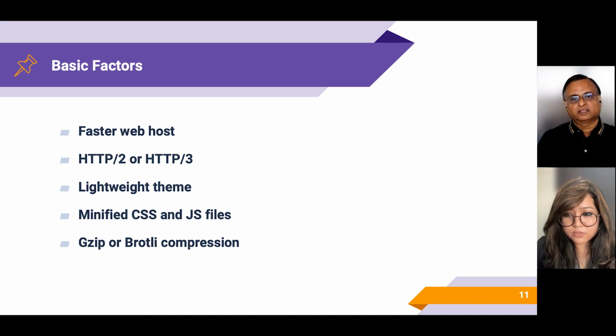And you should minify the CSS and JS files. There are various tools available on the internet. There are some plugins on your WordPress which can do this. So this is quite easy and very easily doable. Similarly, you can also go for gzip and Brotli compression. One of the two, Brotli is better. It gives you more compression.